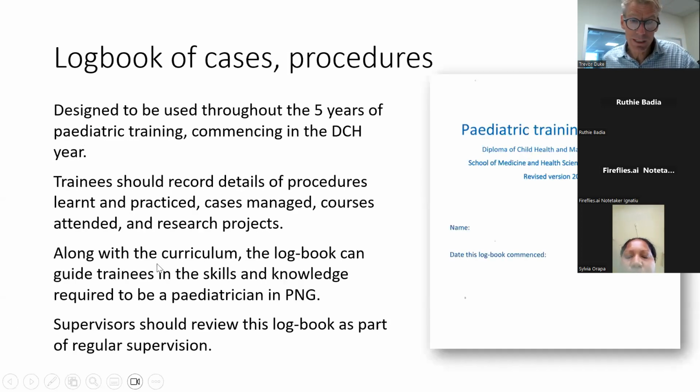I mentioned before about keeping a logbook. I think it's actually quite useful. There is a logbook also on the Paediatric Society website that you can download and use.